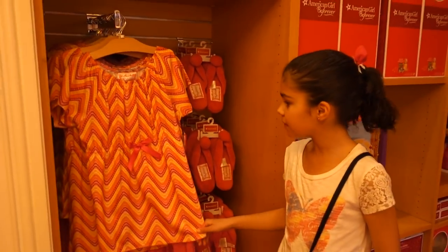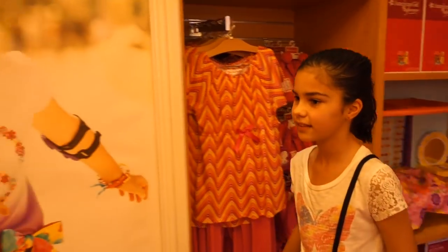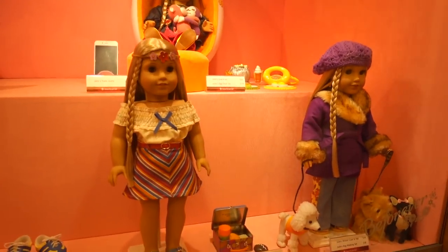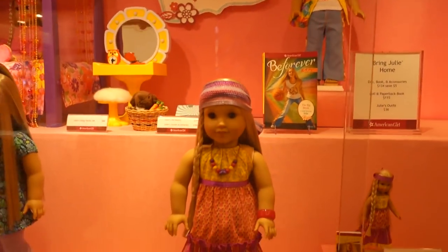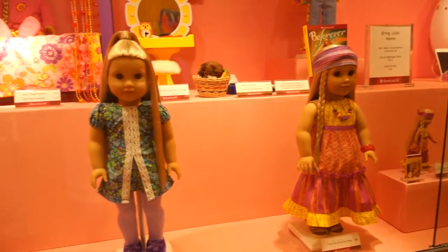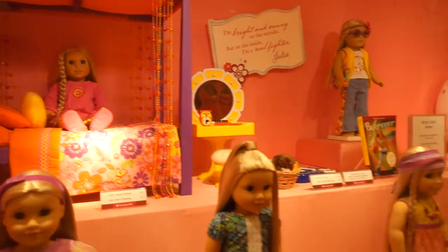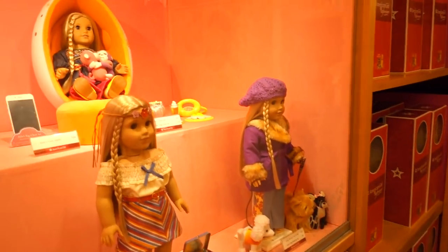Here are some pajamas for her for girls actually. Heaps of Julie dolls. And look how big her collection is. She's got so many outfits. I love her Mixy Cream outfit. Her egg chair is so cute. I love how you can actually play your own music on it as well.